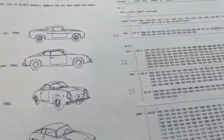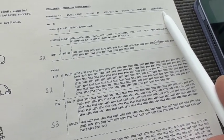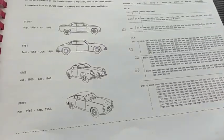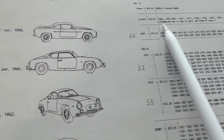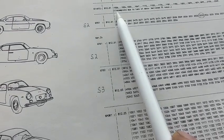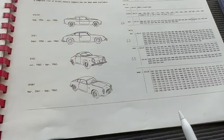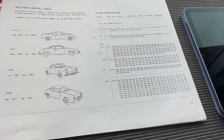So, this reference book in 1989 shows us 587 cars, Zagato coachwork cars on Appia chassis. Wikipedia shows us 731, but this 1989 book does say that it's incomplete due to the lack of data, okay? So I think 731 is probably the number that is most accurate.